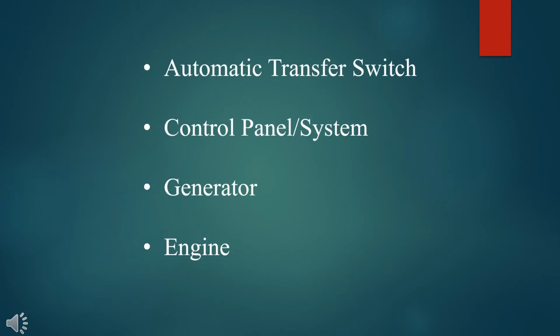An engine-driven emergency power supply system consists of four main parts. First is the automatic transfer switch. Then there's the control panel or control system, often mounted on the generator set itself. Then there's the generator. That's the part that makes electricity by converting the torque created by the engine into electrical power. And then, of course, there is the engine.